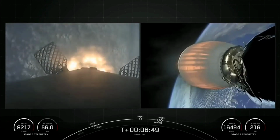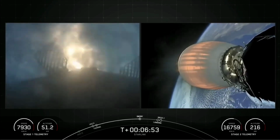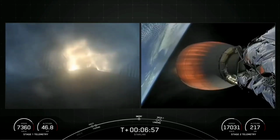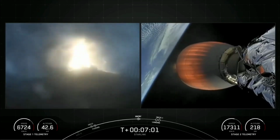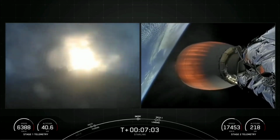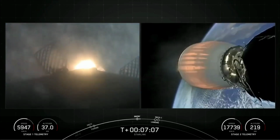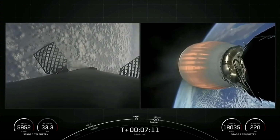Stage 1 entry burn startup. There's the call out for the Stage 1 entry burn. Stage 1, which I've also been calling the booster, has ignited engines 1, 5, and 9 to slow it down for atmospheric reentry. Both vehicles are following nominal trajectories. The first stage being used to launch our 51 Starlink satellites into space today is flying for the 12th time.